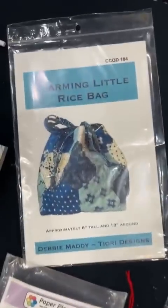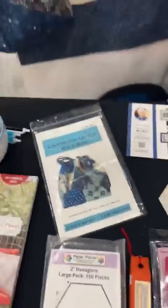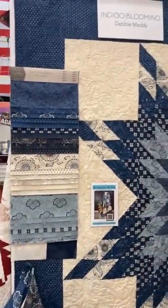So Charming Little Rice Bag is the pattern by Debbie Maddie. It's available now. And then Indigo Blooming is shipping in March. Beautiful collection from Debbie Maddie.